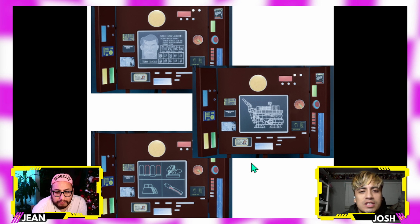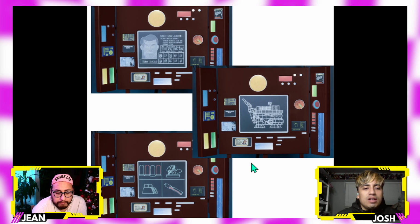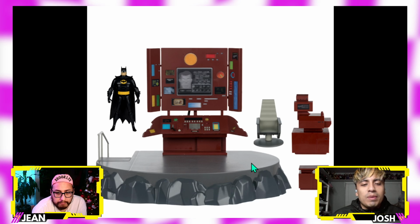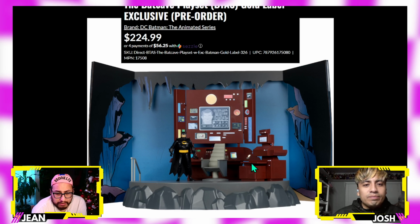But with this, it is cool though, because I do want to see more playsets. That's something I feel like we're missing from just any company. I would love playsets, but let's think of a price that we would pay for this. Me personally? Yeah, what are you thinking, Josh? Go ahead. No, you go first.